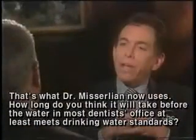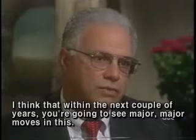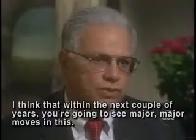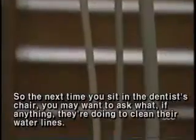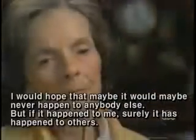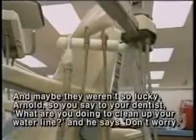How long do you think it'll take before the water in most dentists' offices at least meets drinking water standards? I think that within the next couple of years, you're going to see major moves in this. So the next time you sit in the dentist's chair, you may want to ask what, if anything, they're doing to clean their water line. I would hope that maybe it would never happen to anybody else, but if it happened to me, surely it has happened to others, and maybe they weren't so lucky.